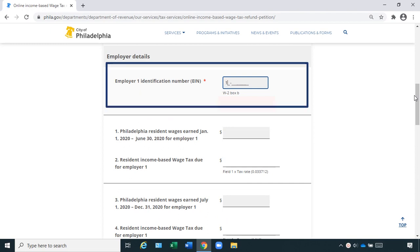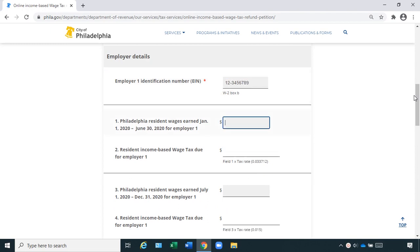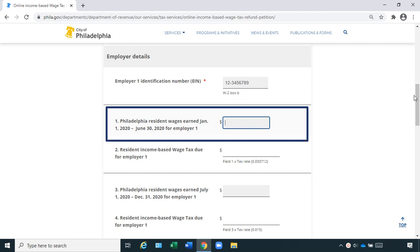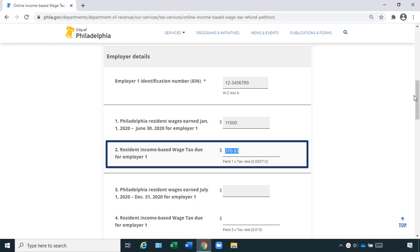Under Employer Details, type your employer's identification number or EIN. You can find this information in Box B of your W-2 form. For field number 1, type your wages for the first half of the year. If you do not know the exact dollar amount, use the highest compensation on your W-2. Find that amount and divide by 2. The online form calculates field number 2 automatically.